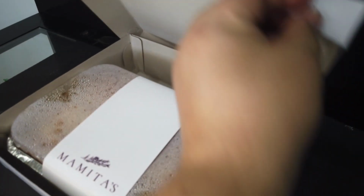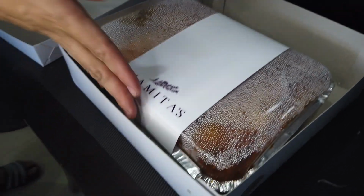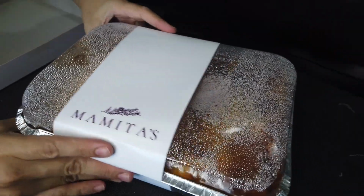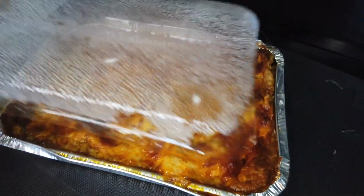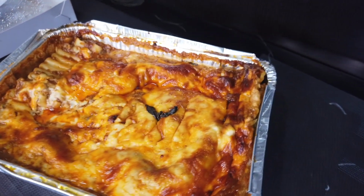Alright guys, here it is, Mamita's. Let's see what it looks like. Wow! Still hot. So nice packaging, very classy logo on Mamita's. Okay, slip out the sleeves right there. And take out the cover. Love how she does that, so sexy. It is. Ooh, yeah. Oh yes, that looks nice.